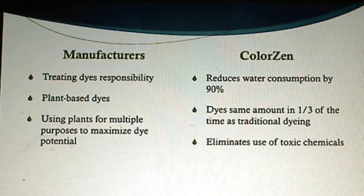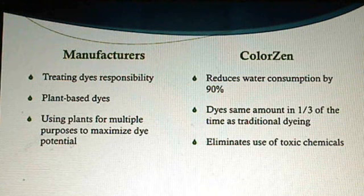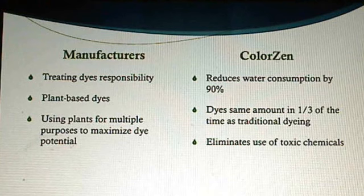Yet there are several solutions. The first of two is Colorzen technology, which has only been introduced into the U.S. since the spring of 2012. It is proposed to reduce water consumption by up to 90% and to dye the same amount of fabric in 1/3 of the time as traditional dyeing. Also, it says that it will eliminate the use of toxic chemicals altogether.